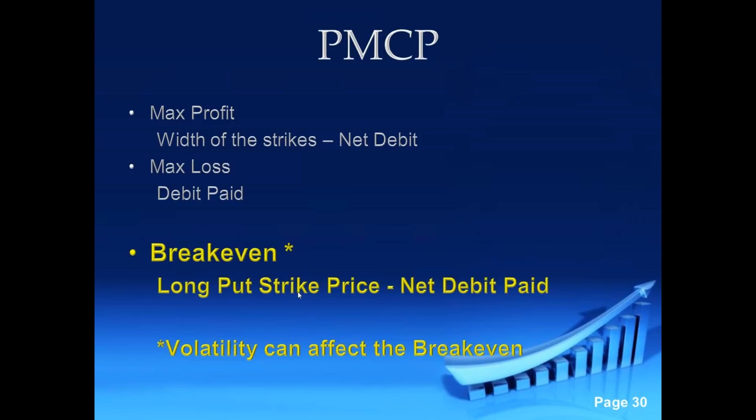All right. So our break even is that long put strike minus the debit paid. And I'll go over this in detail, how we come up with it, but it's pretty easy. It's the long put strike minus the debit paid.